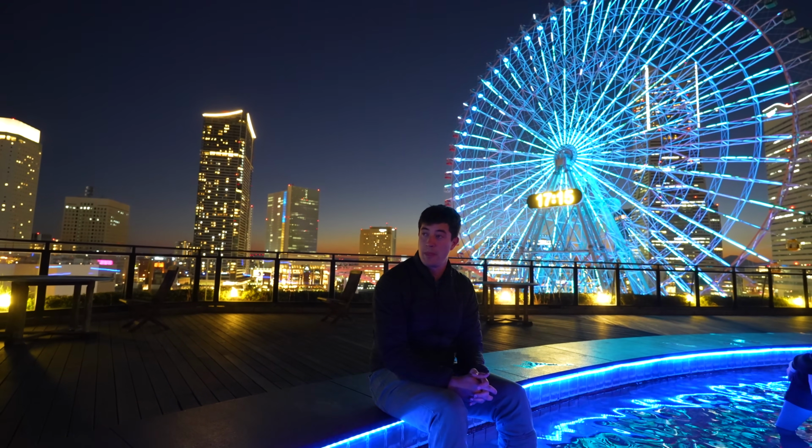So the perfect activity for after your beer bike experience, when your legs are aching, maybe you've drunk a little bit too much and you need to just kind of chill out, is to come to this place called MANYO Club. So we've come to the rooftop of the MANYO Club and it's an onsen. So they have a foot bath up here. We've got our feet in the water.